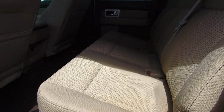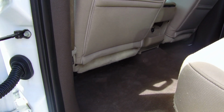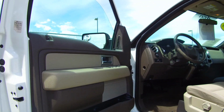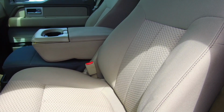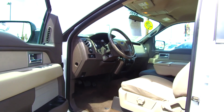And you can tell by the lack of wear everywhere that it was garage kept, that it was responsibly operated. There's no signs of wear in the driver's area. Just a really nice truck. The 4.6 liter V8 has been in service since '97. Very reliable, powerful V8. This is just a perfect truck.